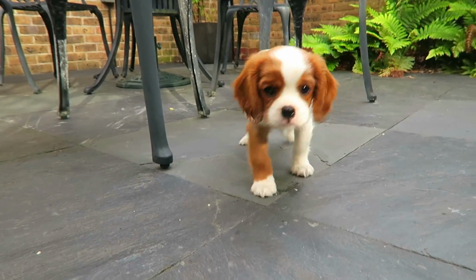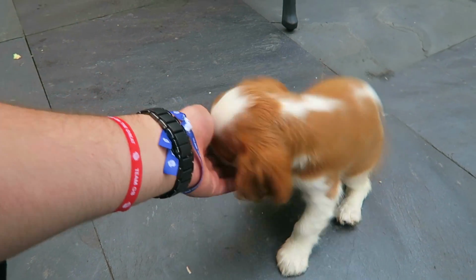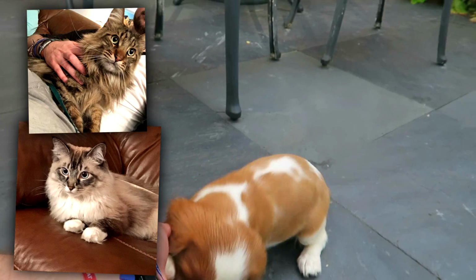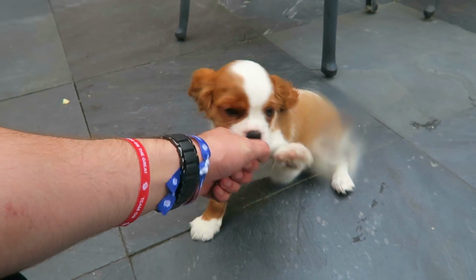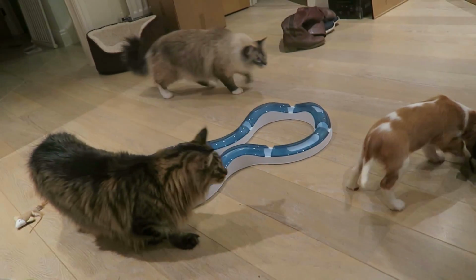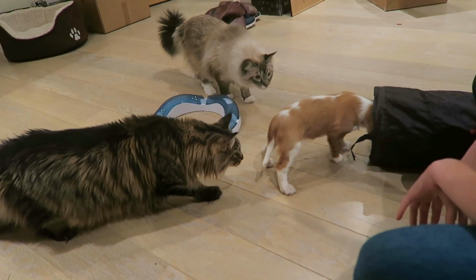Evie? Hey, baby. Hey, beautiful. Now, what do you think about the two bigger animals that we've got? Little Oliver and Darcy. They're not really little, are they? They're bigger than you. In fact, they're a lot bigger than you. Well, when these two met for the first time, I'll show you on screen now. Evie, ready to meet your two brothers? Basically, Evie does not mind them at all. She just sees them as big play friends. She absolutely loves them both.